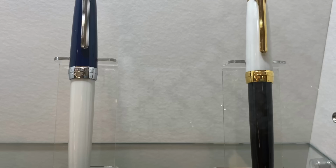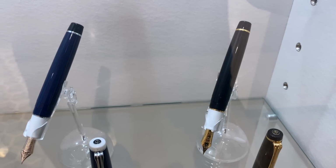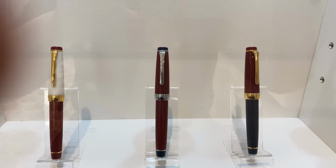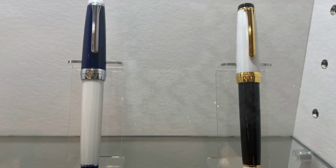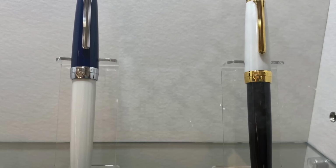But this may be a dry run for a future customization pen. At the back of their store, they had a coming soon sign, and it looked like it might be a customization for full-up Pro Gears. Now that would be awesome. Being able to choose the trim and the different colors of your barrel and cap and end caps, I think would sell like gangbusters.